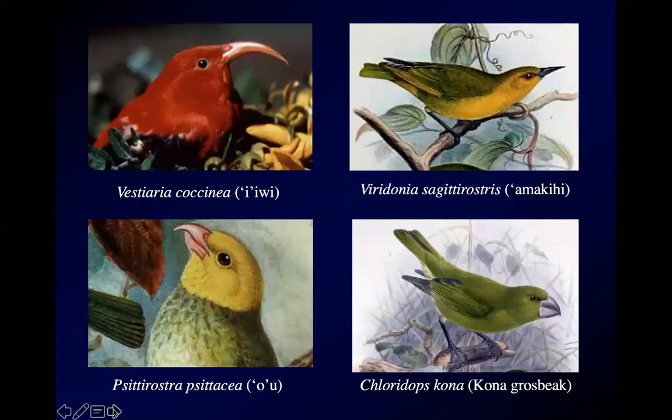So here's a few. The Vestiaria coccinea up there at the top, the iiwi, that one is still with us. That's a nectar sipping bird, and it's got this very long curved beak, very good for slipping into the corolla of a flower and slurping up the nectar. You can see a very long, narrow beak for, I think, much the same function in the Amakihi up at the top left.